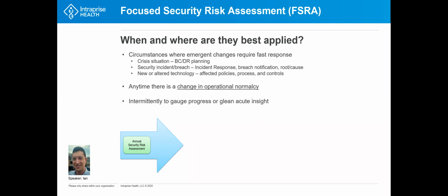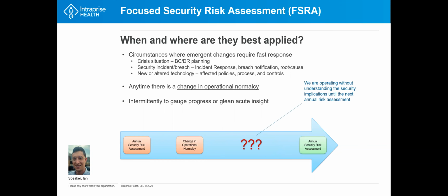So I have here illustrated a timeline that is currently common to many organizations that utilize a vulnerability management program. Here we have their initial annual security risk assessment that's performed, and they experience a little later on that change in operational normalcy. The issue is that they end up operating in the wake of that change in operational normalcy without having the ability to understand those security implications of that change until that next annual security risk assessment comes around. Obviously, that presents a great issue to the organization, and many security incidents can occur in that period.